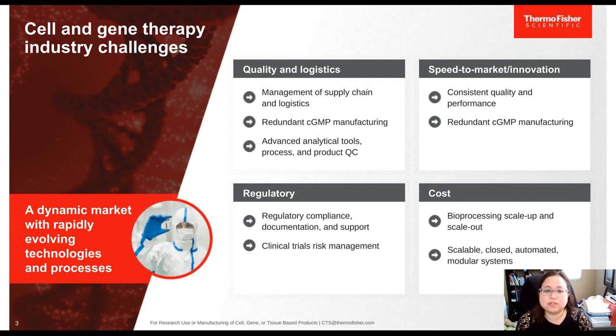So first and foremost is quality and logistics. Of course, we take this very seriously because we know that failure to manufacture equals failure to treat. And a lot of patients are relying on both you and me to transform their lives. So three things: management of supply chain and logistics. Make sure that you have quality of supply, continuity and assurance of supply. Also, we have redundancy in GMP manufacturing. Again, we want to make sure that you manufacture your therapies for patients.